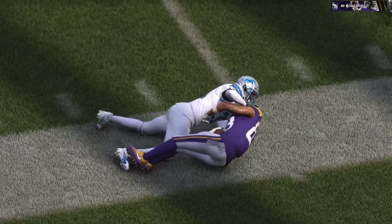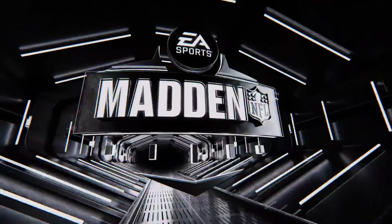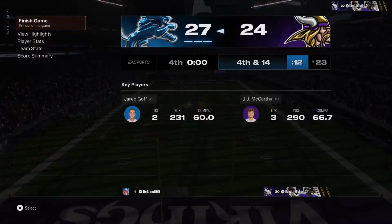Yeah, what a pinch here. No one shied away from it. They tuned out the crowd, kept their heads, and executed the way they needed to earn that win.